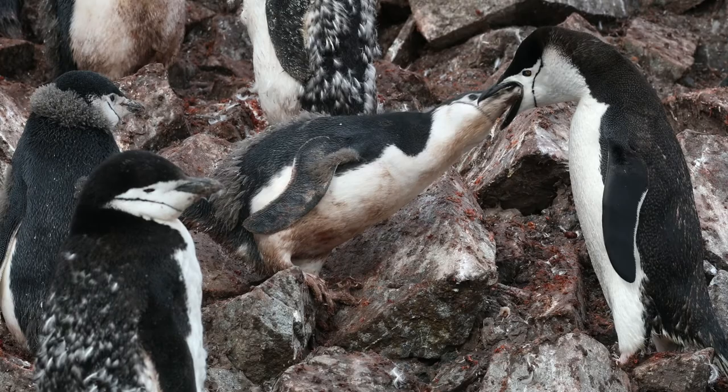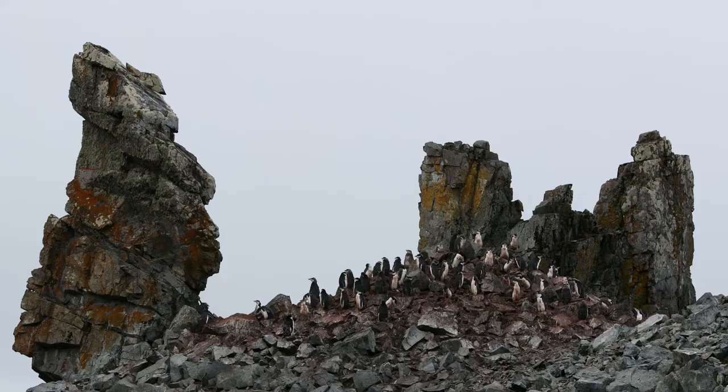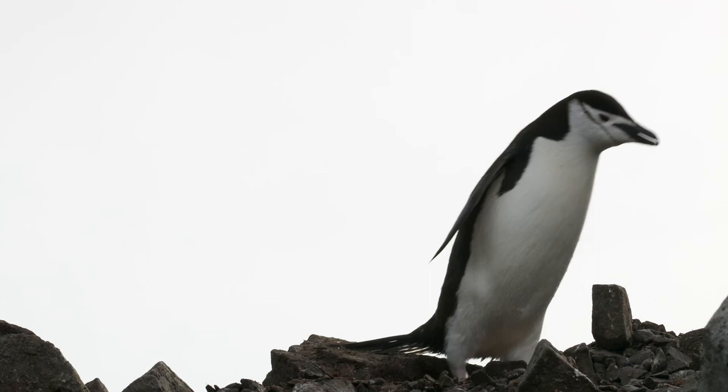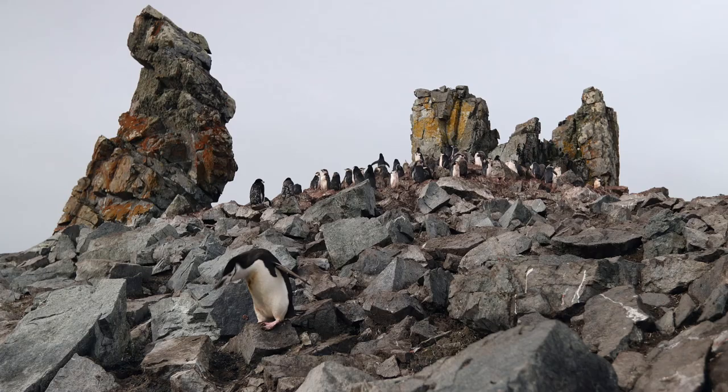So this is one of the sites where I've been doing research for a long, long time. We've actually been counting the number of breeding pairs of chinstraps here for several years. The first time was in 1995. And at that time, we had about 4,500 pairs of chinstraps. It's come down a bit to under 3,000 pairs.